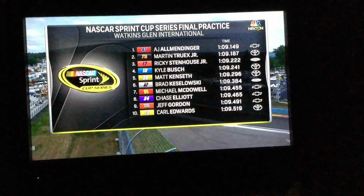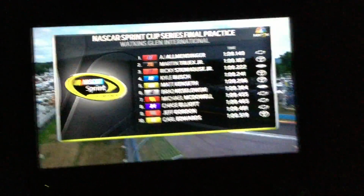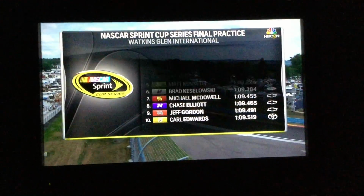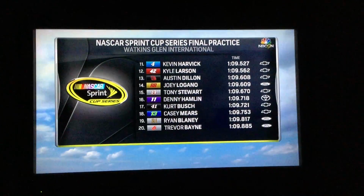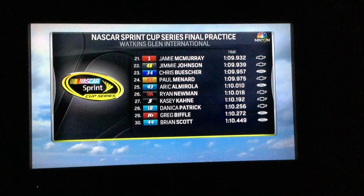And look at times here. We see Jeff Gordon in ninth, Michael McDowell seventh. They've got to feel really good for Jeff Gordon. Remember, he's won a bunch of races here. Yeah, it seems like he's found some comfort in that car. Tony Stewart, another driver that's won a bunch here, Rick, in 15th. Tony's won eight times, Jeff nine. Seventeen wins between the two.